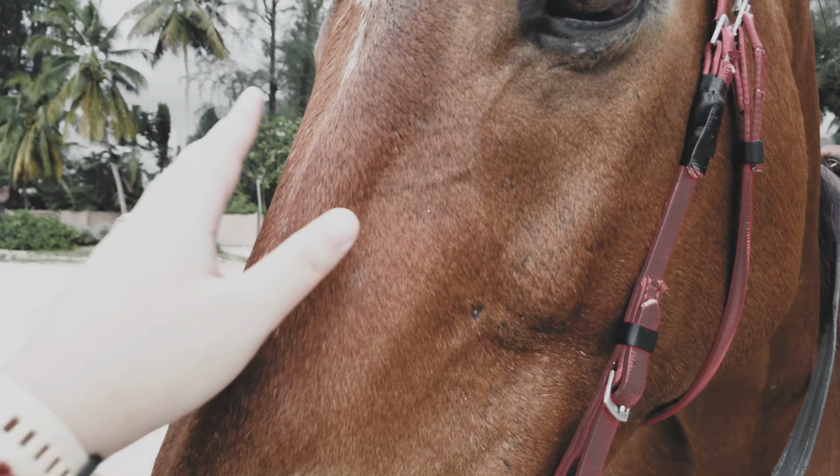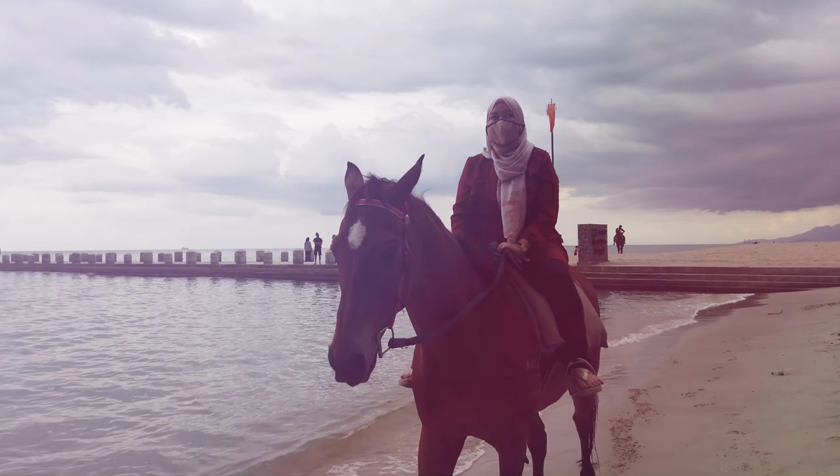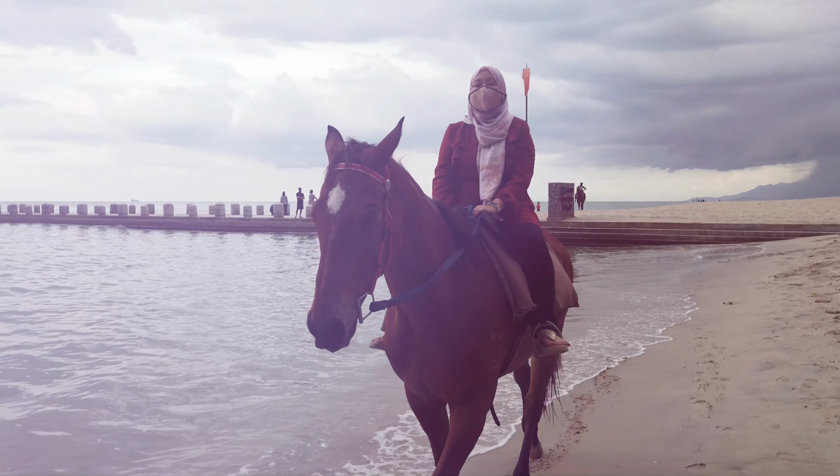To me, dalam banyak-banyak activities that I've done here in Hard Rock Penang, my favorite one was actually horse riding. There's something about riding a horse down the beach, you know, enjoying the sunset. Memang best sangat-sangat.